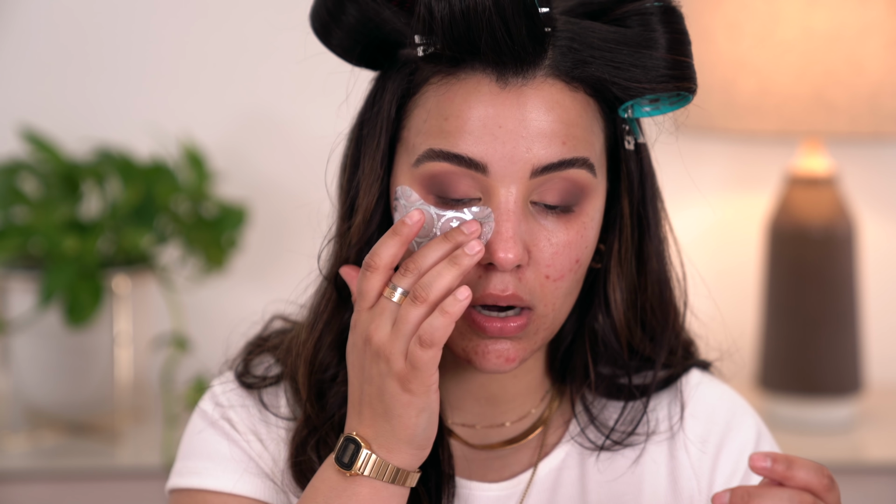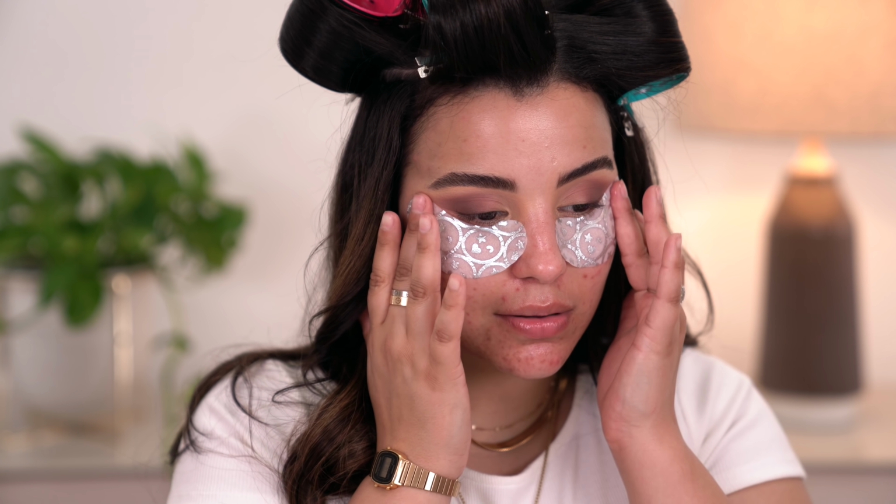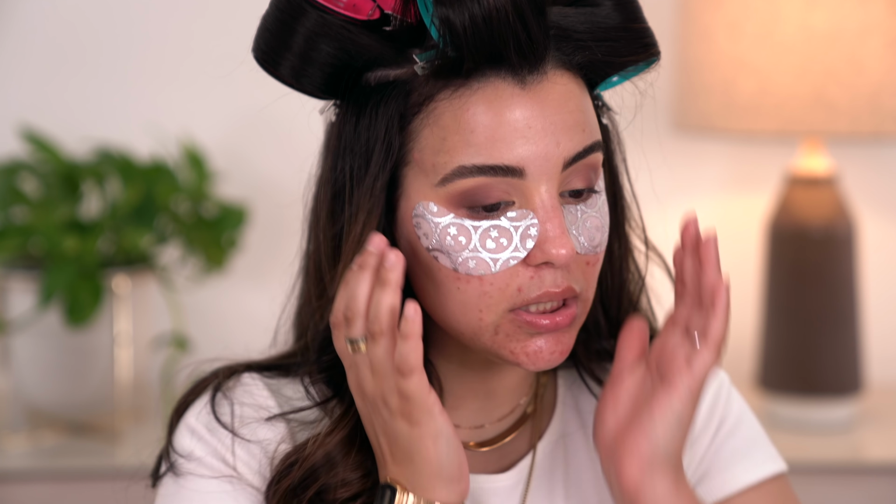So I'm gonna take this and I'm just gonna stick it right under here. Just gonna go ahead and tap them. Honestly, not my favorite eye patches of all time right off the bat. I feel like they are a little thin. They're super, super wet. They kind of feel like they're sliding a little bit, but it's all right.